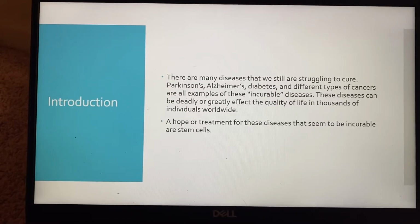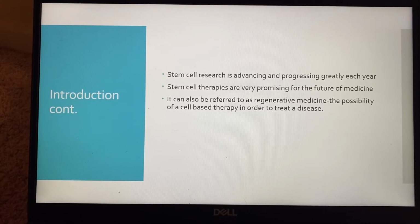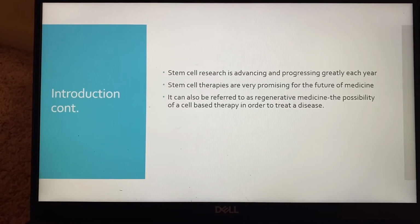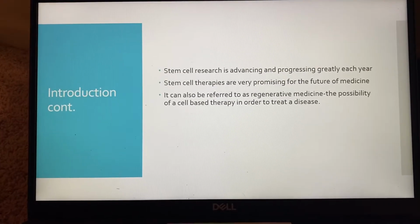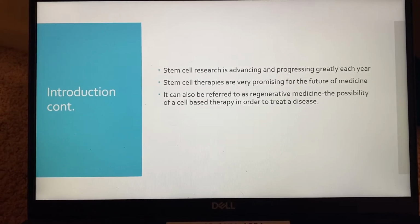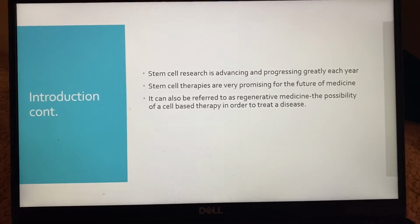So for just a continued introduction, stem cell research is advancing and progressing greatly each year. Stem cell therapies are very promising for the future of medicine. Stem cell therapies can also be referred to as regenerative medicine, which is the possibility of a cell-based therapy to treat a disease. Now we're going to get into the history of some bone marrow stem cell research.